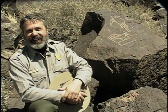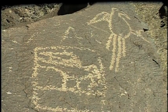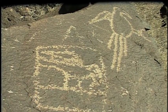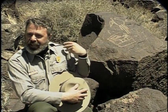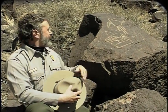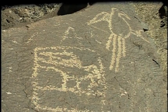Some are just, this figure behind me is a parrot, and it actually looks pretty much like a parrot, but it's a strong indication that there was a trade network. And we know that they kept parrots as pets here, that they raised them. If you were able to really take a close look at this lower image, it's a parrot in a cage.